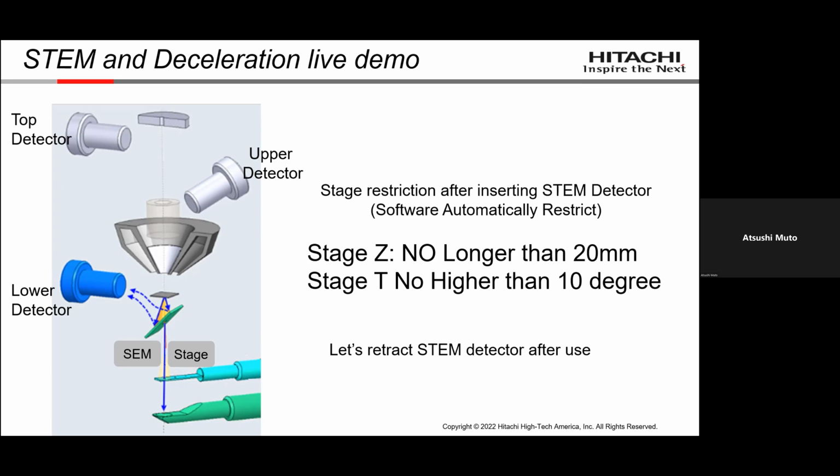But why it happens, I'd like to quickly explain. I'm showing the optics information. Below the STEM holder, we have the SEM stage. In the SEM stage, we have a through hole to introduce the bright field signal, and below the stage, we have a detector. If we insert the detector, of course, these detectors and apertures are below the SEM stage. So this is why, if we go lower or tilt, there's a potential to hit. This is why we are limiting the Z and the tilt.